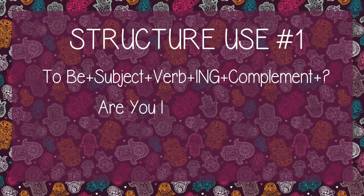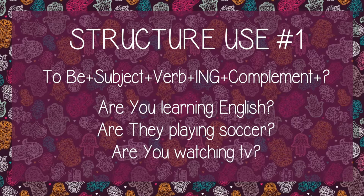Structure for use number 1, questions. La estructura para el uso número 1 en preguntas. Verb to be plus subject plus verb plus ing plus complement plus question mark. Verbo to be más el sujeto más el verbo en ing más el complemento más signo de interrogación.